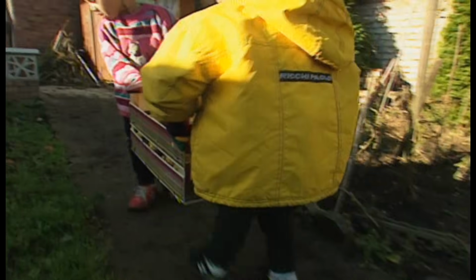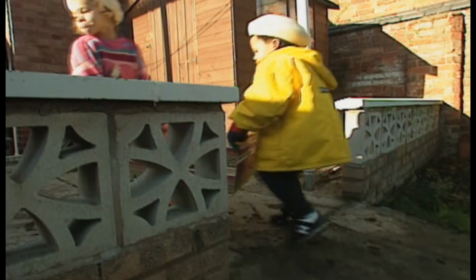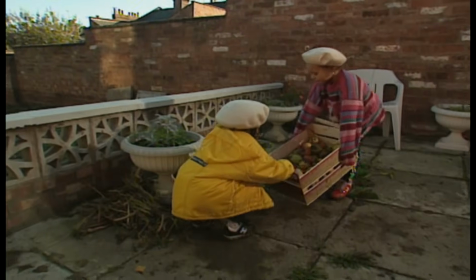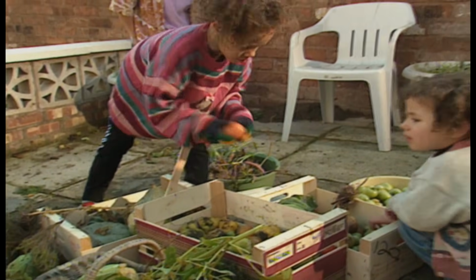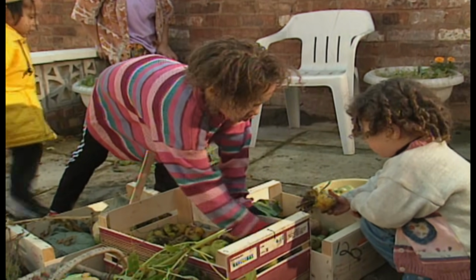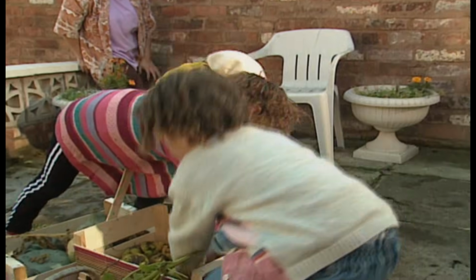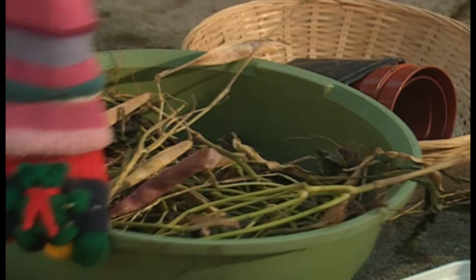Two others had to carry the apple box. It was so heavy because it was full of apples. When the boxes were full, we carried everything onto the patio. I sorted everything out. I sorted it all out. Green beans in the green bowl, and the red beans in the white bowl.